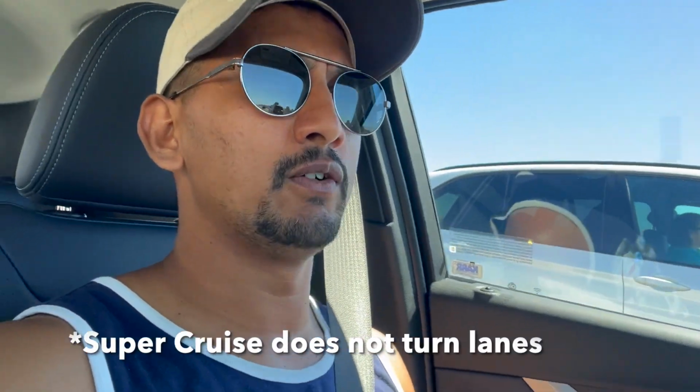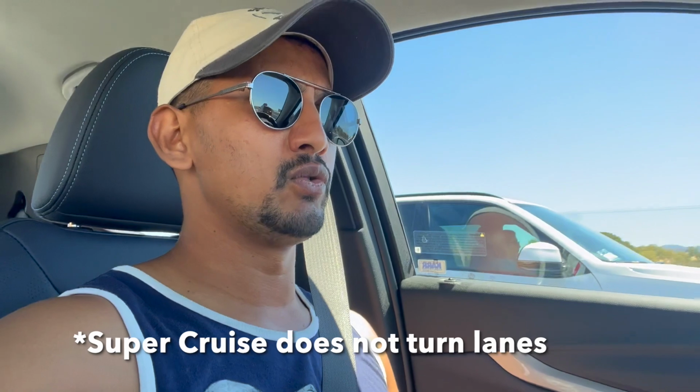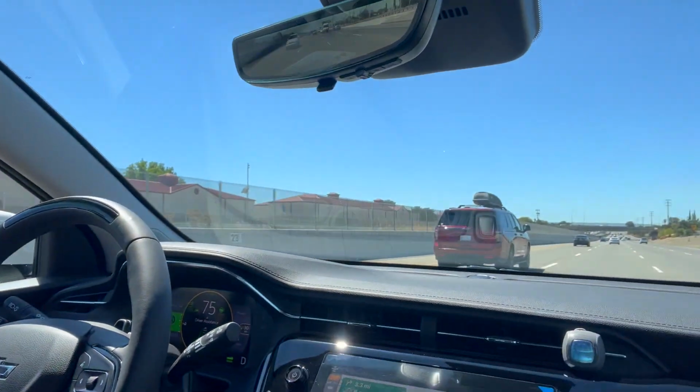But overall, I guess the Super Cruise is a big lifesaver for long road trips or highway driving if you're doing that a lot, which I happen to do. So that's the reason I bought the Super Cruise enabled Chevy Bolt 2022 EUV. And I hope you guys enjoy yours as much as I do mine.